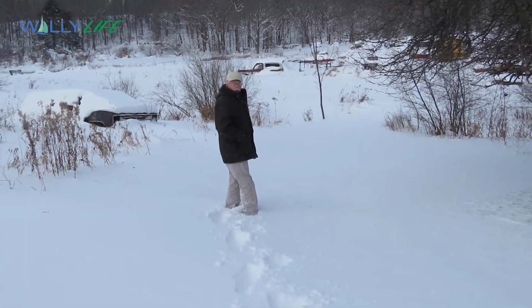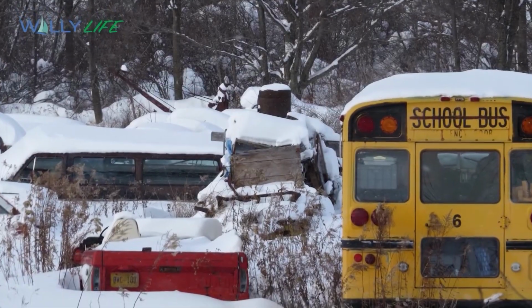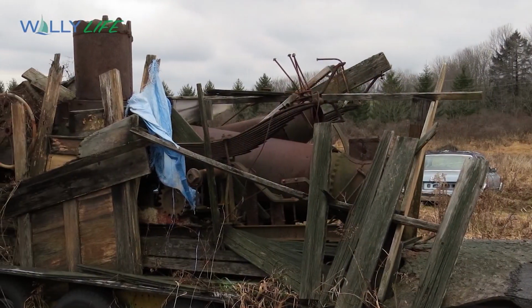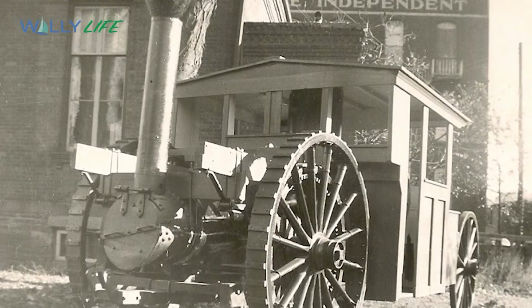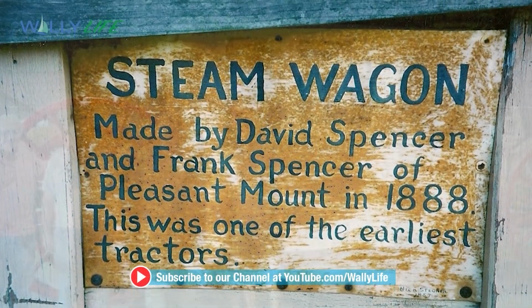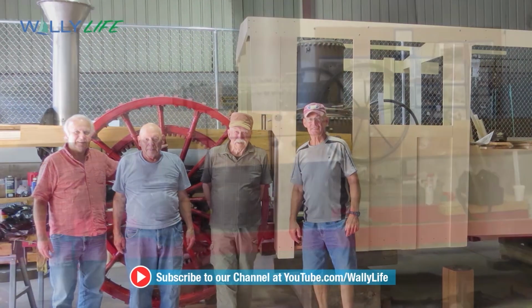History can sometimes be found in the most unlikely of places. Few would recognize this pile of twisted metal and broken boards. Fewer still would know its importance. This nondescript pile of scrap is in reality the Spencer steam tractor, one of the earliest known tractors. This is the amazing story of its reconstruction and the dedicated historians that made it possible.